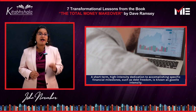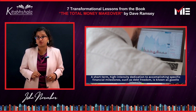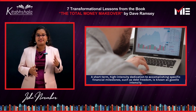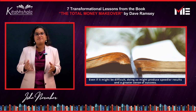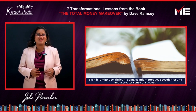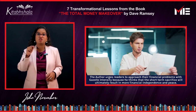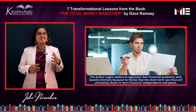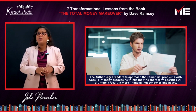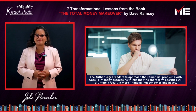A short-term, high-intensity dedication to accomplishing specific financial milestones, such as debt freedom, is known as Gazelle Intensity. Even if it might be difficult, doing so might produce speedier results and a greater sense of success. The author urges readers to approach their financial problems with Gazelle Intensity because he thinks that short-term sacrifice will ultimately result in more financial independence and peace.